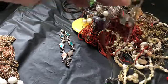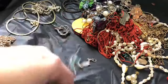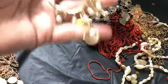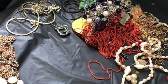If it comes free from its tangles, I'm going to set that aside and investigate soon, but I think that one's my best chance of sterling so far. Here's a fun pair of earrings. I love it when the pairs are nicely kept together.